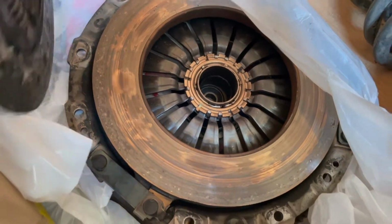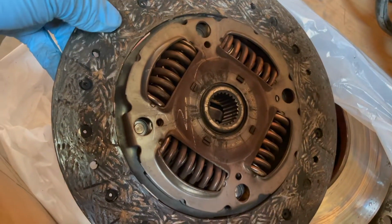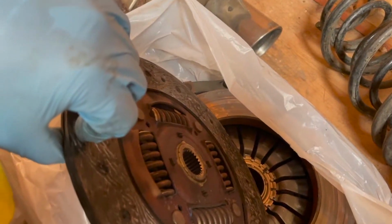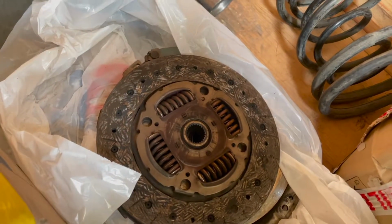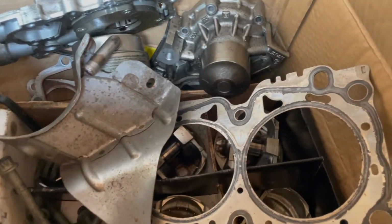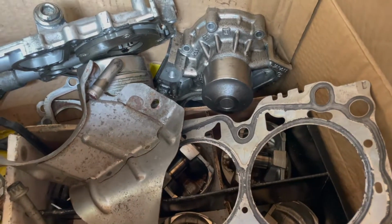And the clutch plate is fairly worn out. So I've gone with a stage 2 clutch and a lightweight flywheel, just because it wasn't worth putting this back on. I replaced it while the engine was out, because it was going to be free labour while the engine was being built anyway. So it made sense to do that. So there's all my old engine parts anyway. And I'll talk to you in a minute when I'm back inside.